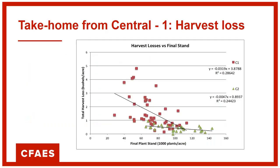But here we're looking at total harvest loss versus final plant stand. Red is the site I'm talking about now. He had losses getting close to 5 bushels per acre, which is pretty significant. But the majority of the losses were at those lower final plant stands. So as stand increased, the losses were reduced. Just for comparison, in Central Ohio, that's the green triangles, they planted mid-May, so they missed that first rainfall. And you can see a similar trend where there are more losses at the lower stands, but they were still under 1 bushel per acre. So at those extremely low stands, you will see more yield loss.